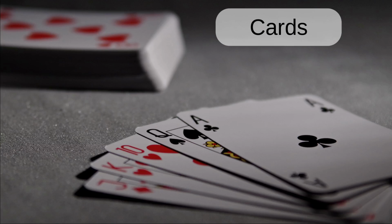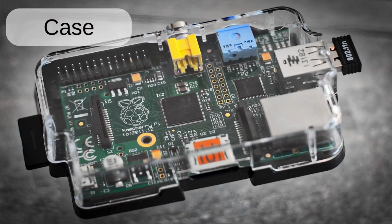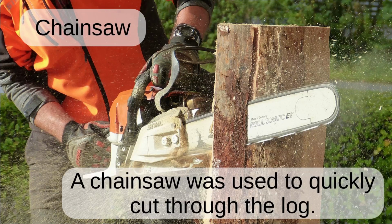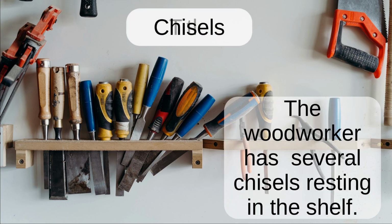Cards. A deck of cards was brought out to play some games. Case. The computer is in a plastic case to protect it. Chainsaw. A chainsaw was used to quickly cut through the log. Chisels. The woodworker has several chisels resting in the shelf.